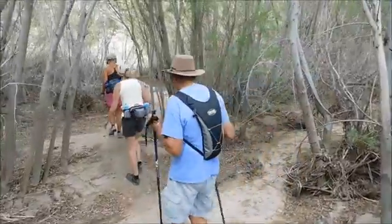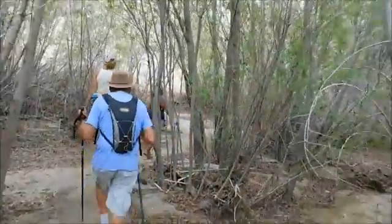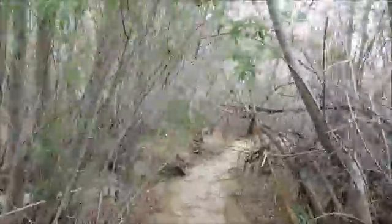It's really neat. Well, we'll continue our search for the elusive water in the desert. Could have gone that way.